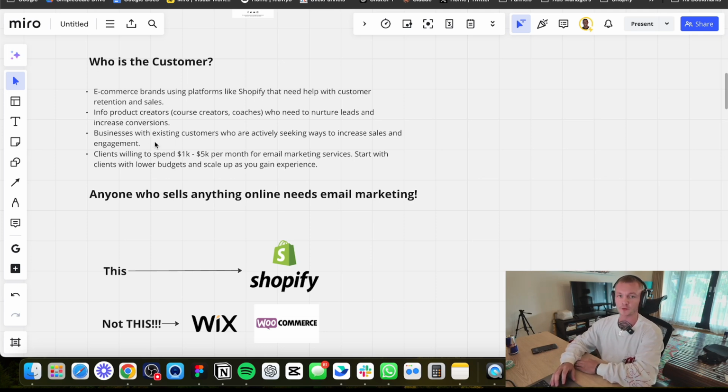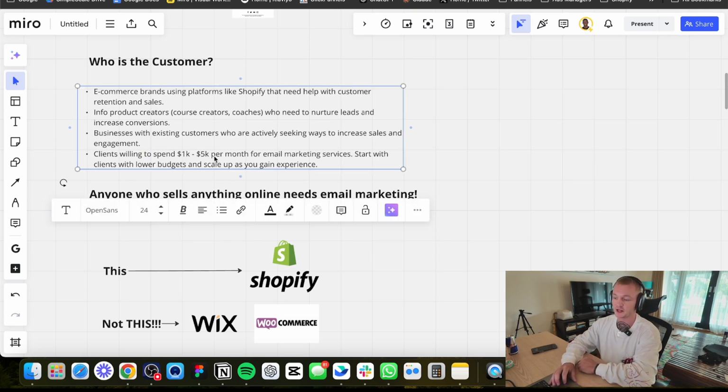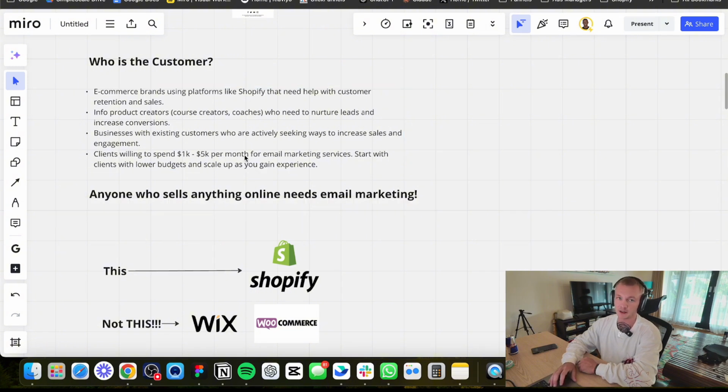Now, don't work with broke clients, that's another thing. If you're just starting out, you can work with Shopify brands making like 10K a month. It's still possible, but ideally you want them to be making over 20K a month because then it's going to be easier for you to get results for them. Plus, your clients need to be able to afford your services. Clients can be willing to spend 1 to 5K per month for email marketing services. If you're really good, there's some agencies that charge as high as 10K, or if they've got some sort of rev share deal, it can be a lot more. But I'm just talking about normal, 1 to 5K. That's how much you can charge clients.